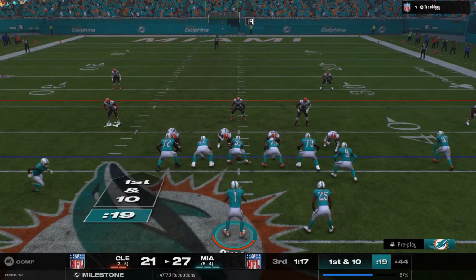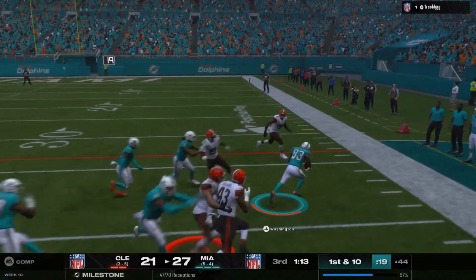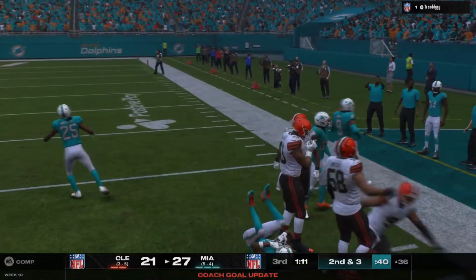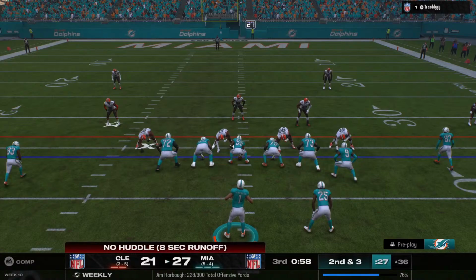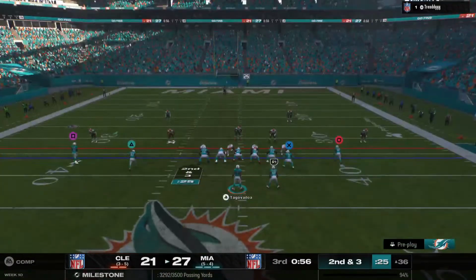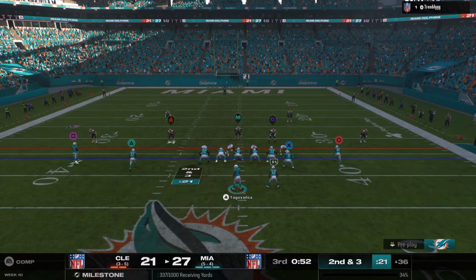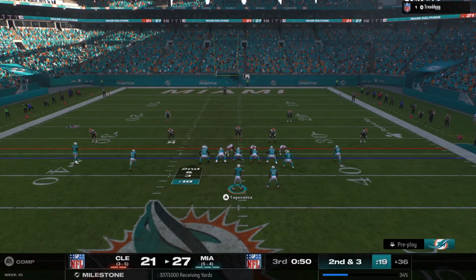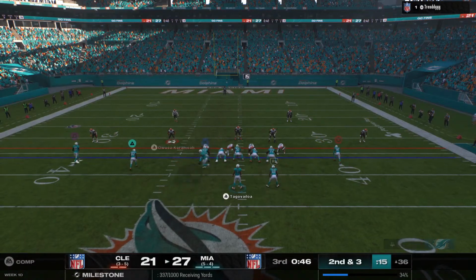In motion right here, Washington. Now Tua just going to bat this forward on the end around. And a great job there to read that one defensively. They strung him out, would not allow him to cut upfield. A 7-yard pickup brings up 2nd and 3. And they'll send the tight end in motion left.